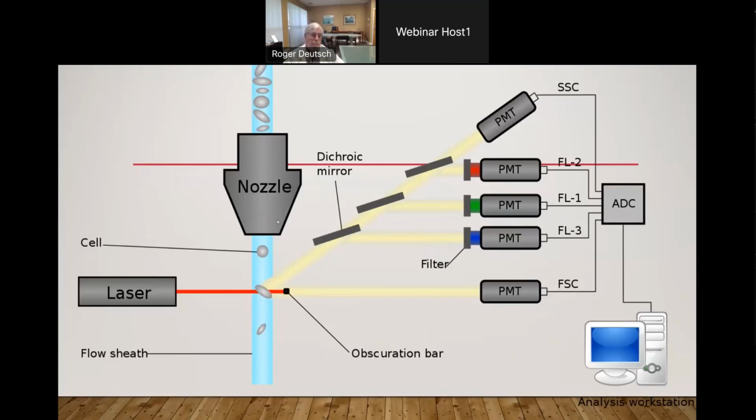And the hydraulics are very sophisticated. There's different streams of liquid going at different velocities to focus the stream containing the cells so that we have very tight and narrow alignment there. And we shine a laser light on it. Laser, of course, means light amplification through stimulated emission of radiation, which means that all the light waves are of a single frequency. So we have coherent light.